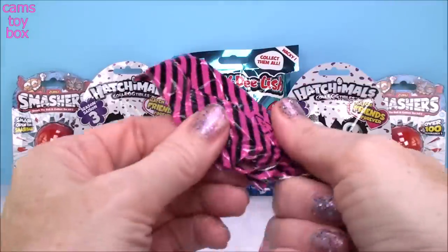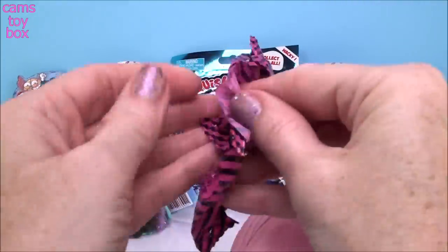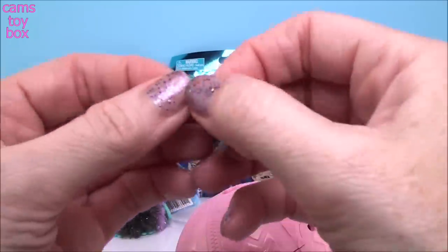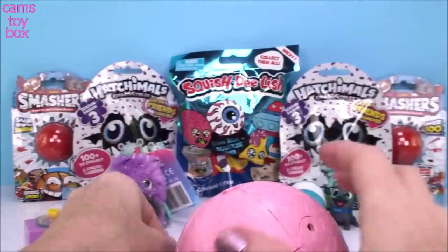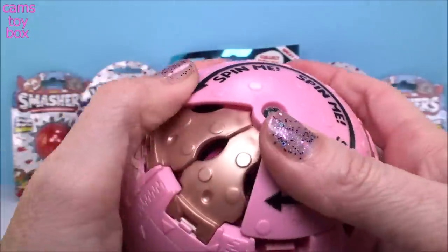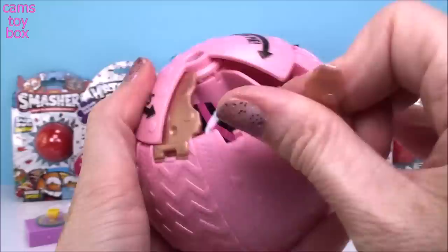Very small. Oh, it is a pacifier. A little light blue color pacifier. Spin our little dial here. Now we got some gold tabs to open.